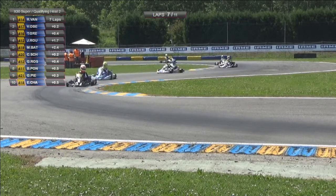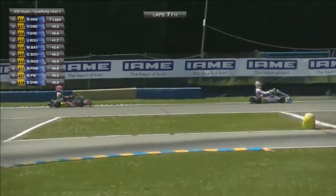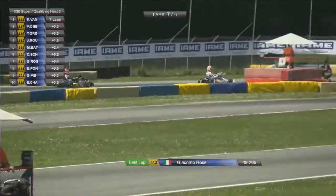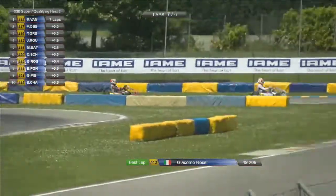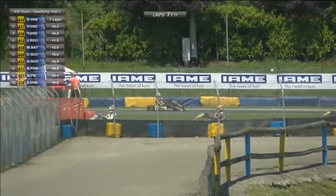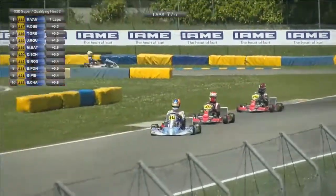Probably a poor start on the outside of row number 3. That is Konstantin Scholl. So he sits in 6th place, and then 7th place the Italian, working his way back through, which is good to see. Giacomo Rossi in 413 is up there into 7th place and has just set the quickest lap of the race. So let's see if he can make any more places.